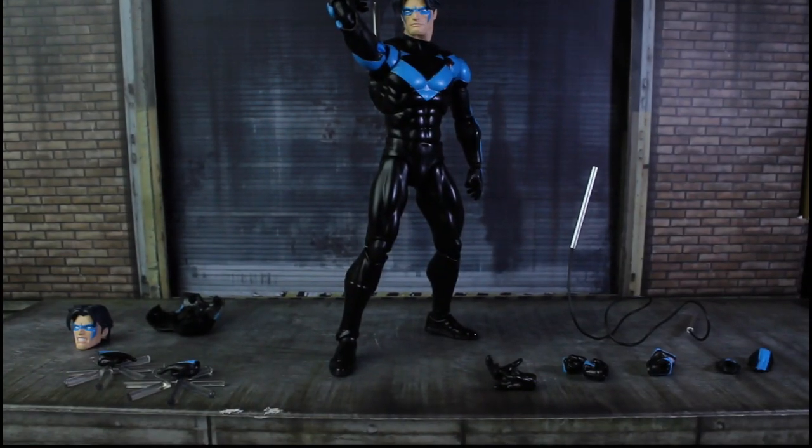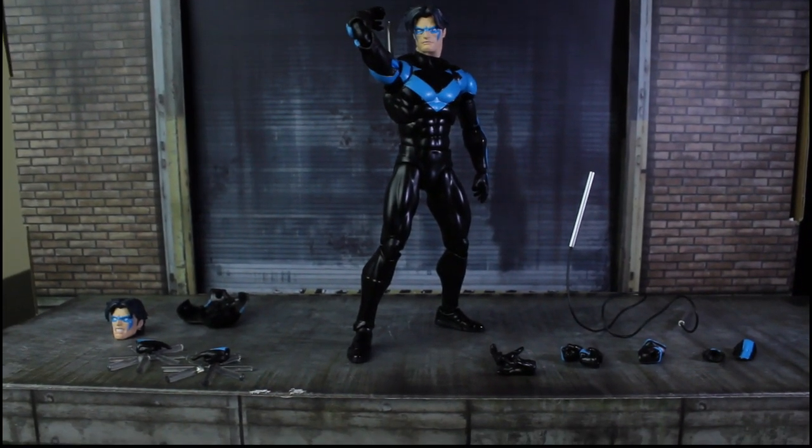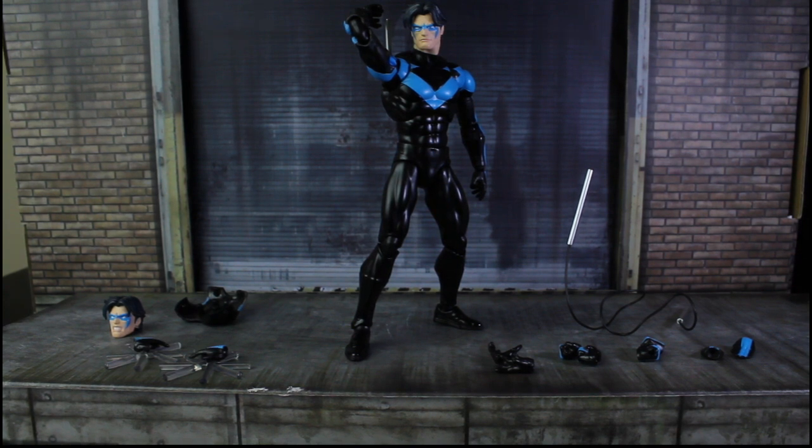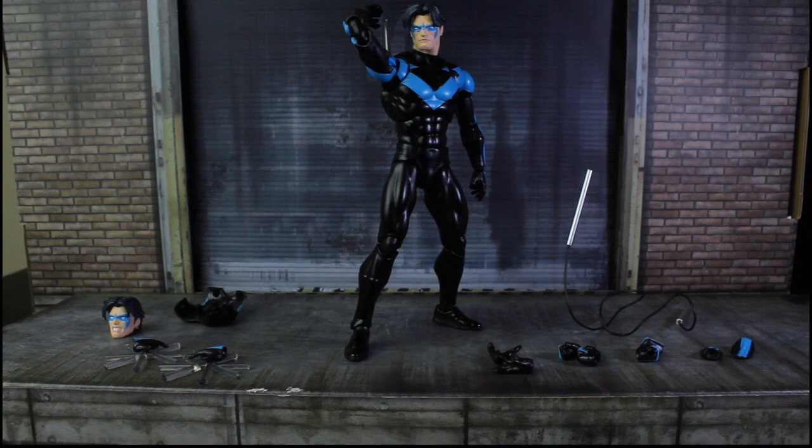And then there's all the accessories all together around him. So counting all the hands, he comes with 1, 2, 3, 4, 5 sets of extra hands, not counting the ones that come on Nightwing. If you count those, he comes with in total 6 pairs of hands, 2 extra heads.